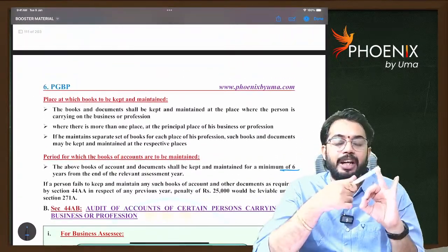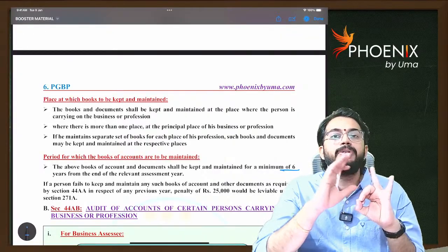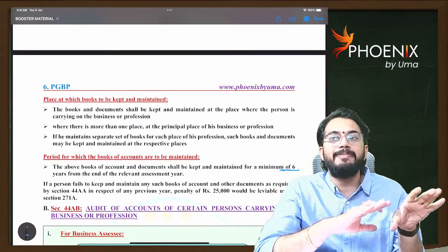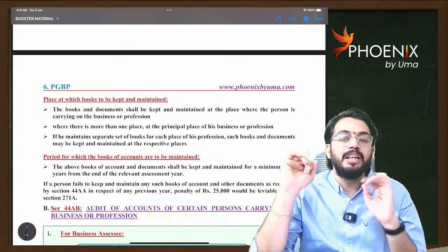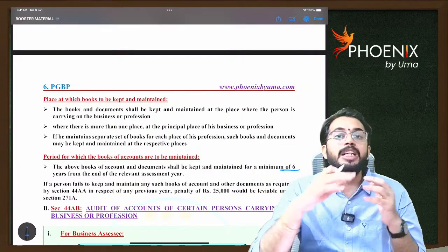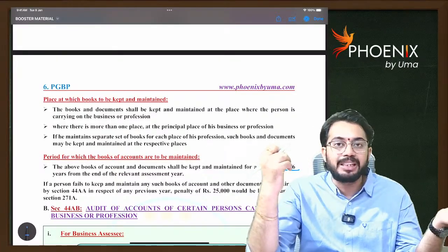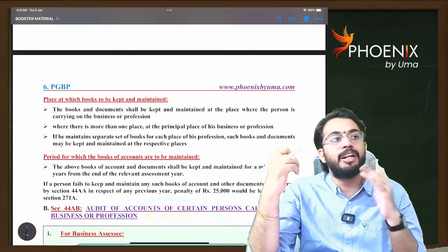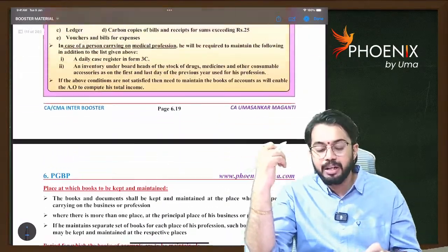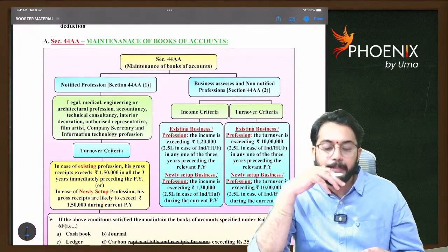Next, second question. Sir, place where books of accounts are required to be maintained. Generally, books of accounts are maintained at place of business or place of profession. If there are multiple places, then books of accounts will be maintained at principal place of business or profession. If there are also branch offices, then books of accounts relating to branch offices can be maintained at respective branch offices.